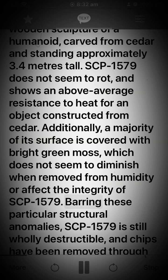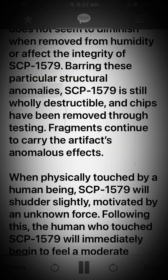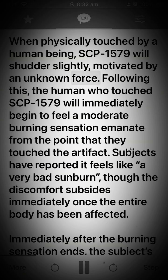SCP-1579. Barring these particular structural anomalies, SCP-1579 is still wholly destructible, and chips have been removed through testing. Fragments continue to carry the artifact's anomalous effects. When physically touched by a human being, SCP-1579 will shudder slightly, motivated by an unknown force.